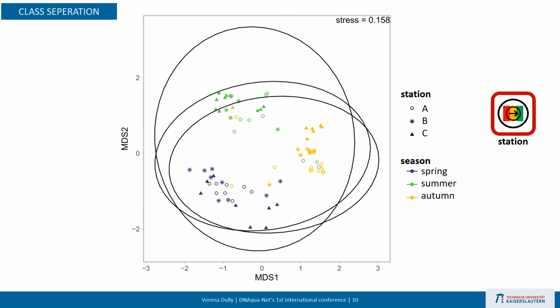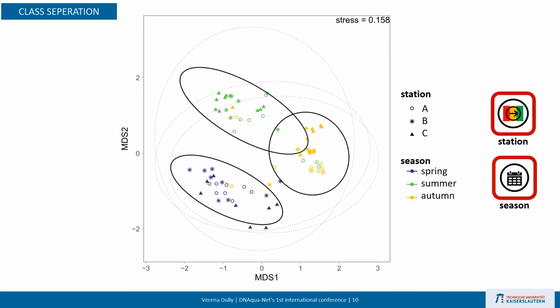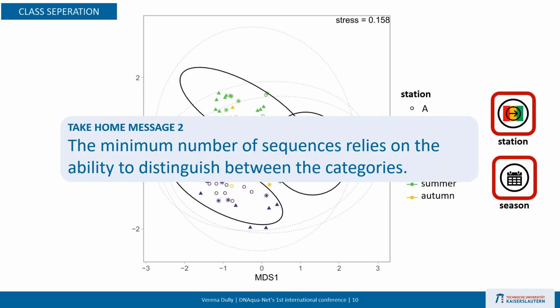Based on station, you can see a huge overlap, which means that there is no clear separation between the categories. On the other hand, if you group the samples by season, you can see a nice separation. This separation ability of categories might give an indication of how much data we need. And this is our second take-home message.